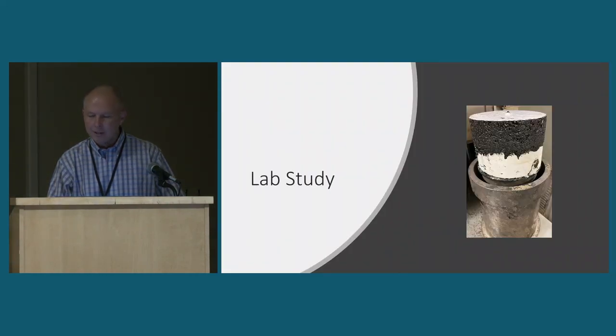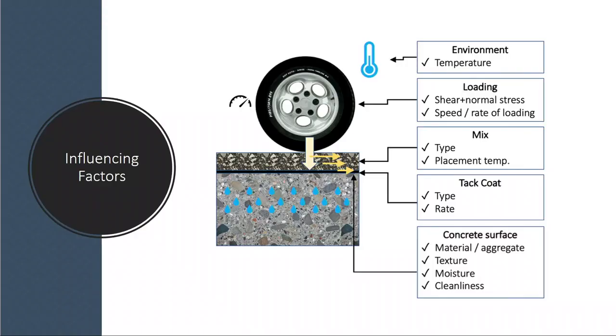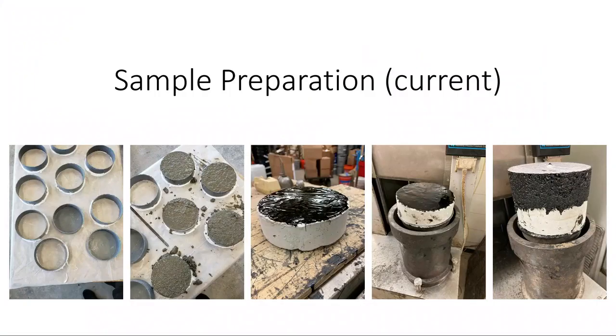The next thing is a lab study, and this is what's going on right now, where we have cast concrete. We're essentially casting concrete cylinders and molding hot mix on top of them in a Superpave gyratory press with various tack coat materials and various surface preparation techniques of the concrete. So these are a lot of the factors that influence this, some of which can be controlled and some not. So we're looking at as many of these as we can.